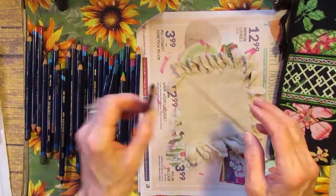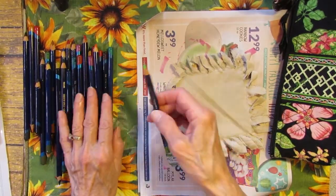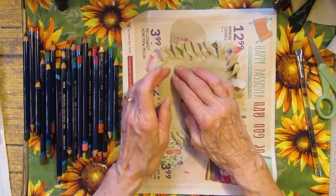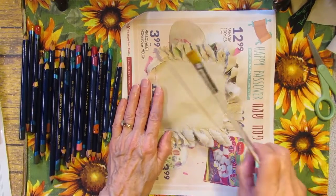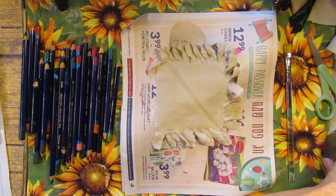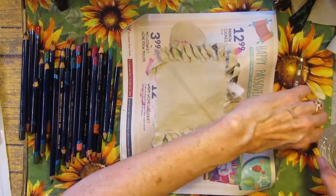And you can see I've used these a bit in my art journaling because I love these. And I'm just going to put some colors on here, and you need a brush and some water. So I have a little jar of water here, and I have a paper towel.